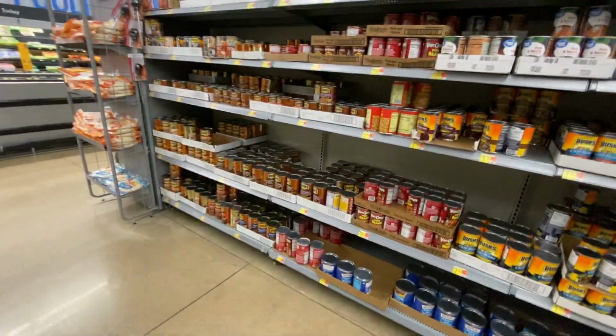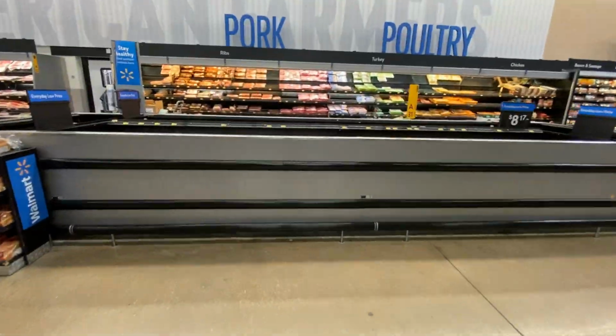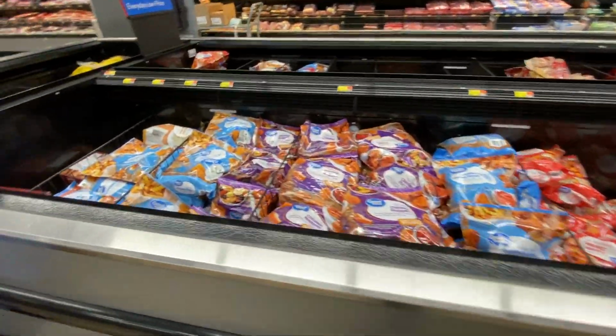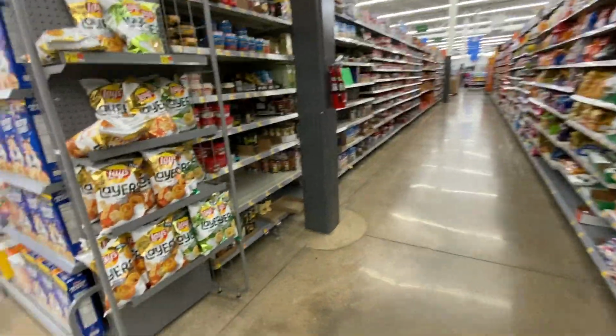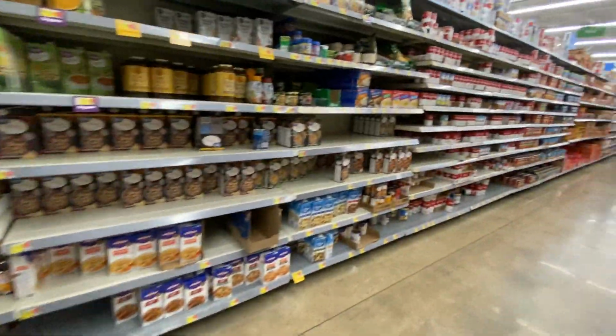And this is, what is this? Baked beans. That's just spread out. There's something that used to be there. They're just spreading out a little too much. Chicken stuffed fingers look fine. Candy, I don't pay that much attention to. This is the Dinty Moore soups. That's looking low.